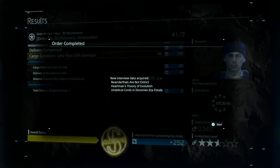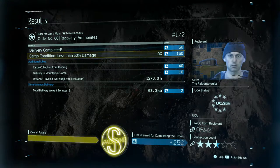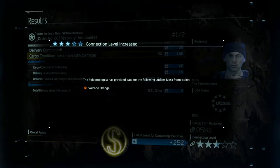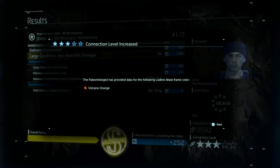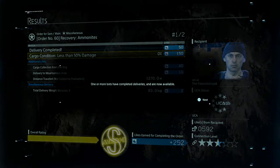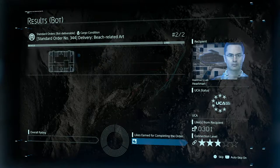Neanderthals are not extinct. Hartman's theory of evolution. Umbilical cords in Devonian era fossils. More structures can now be built. Volcano orange. Okay. You can recycle more materials with him. Ooh!